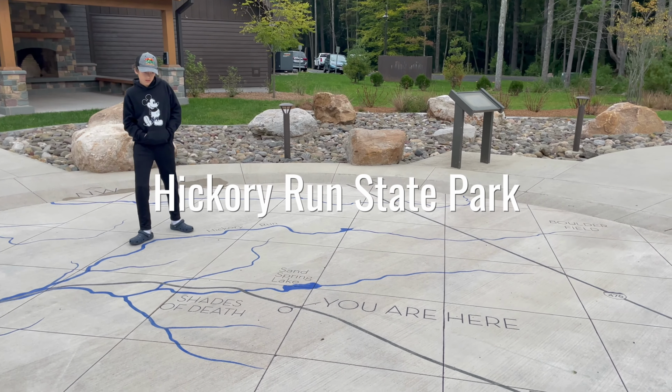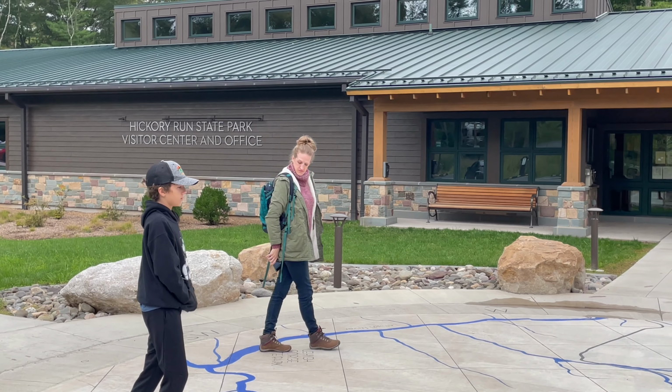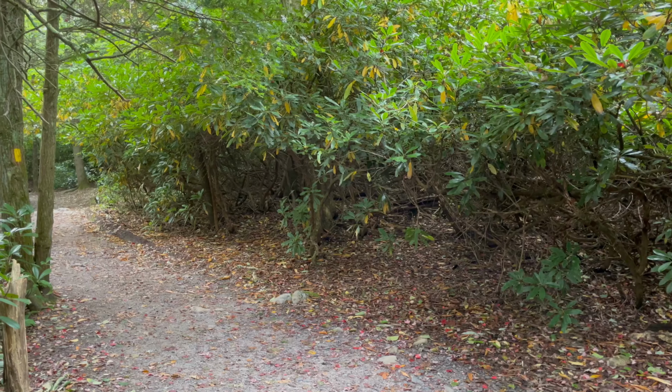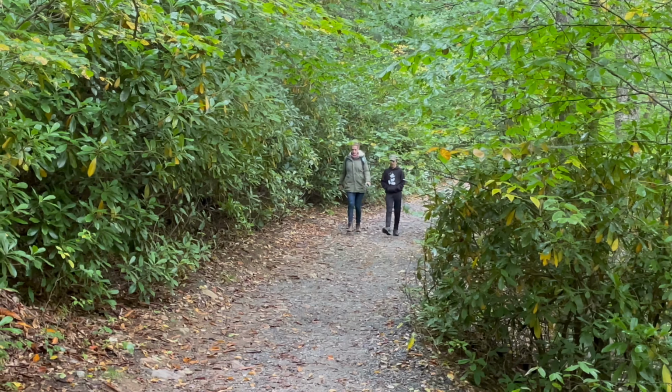In the western foothills of the Pocono Mountains lies the 16,000-acre Hickory Run State Park. The park contains more than 40 miles of hiking trails, trout streams, lakes, waterfalls, camping areas, gorges, and an incredible boulder field that is a national landmark.